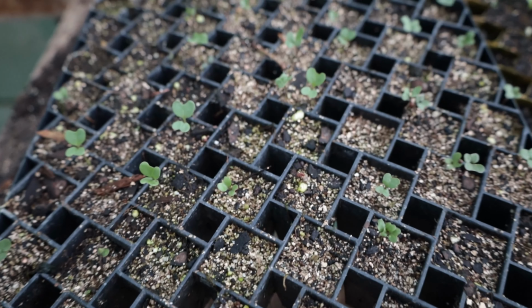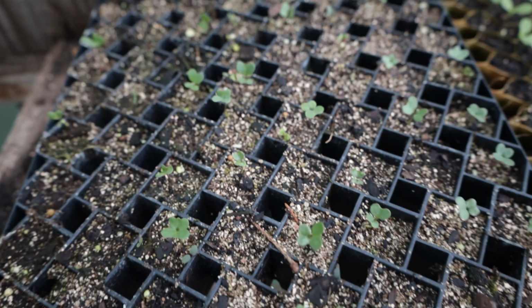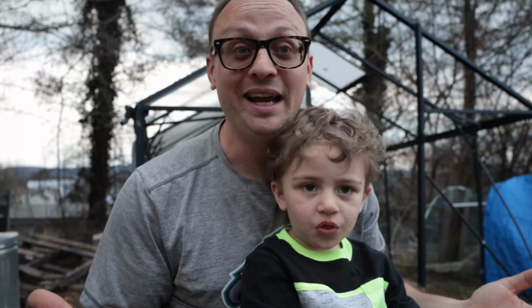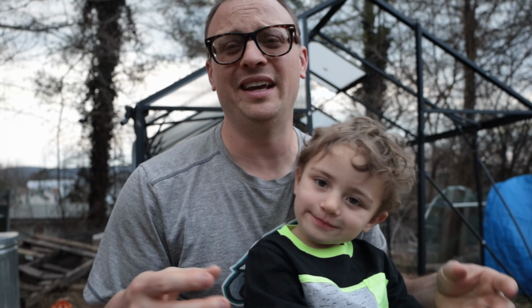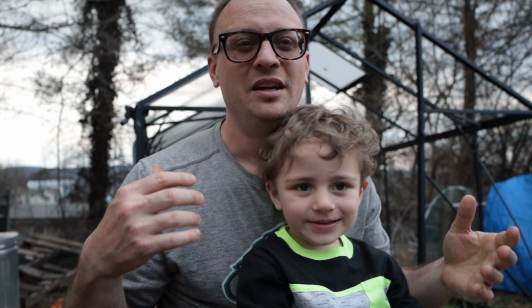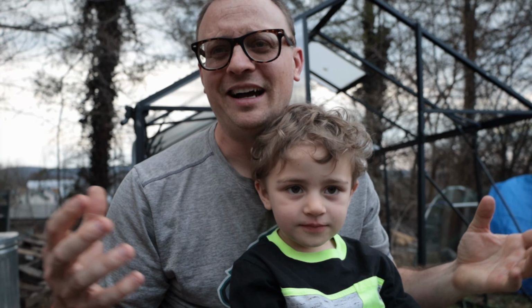The internet says you need about 15 broccoli plants per person in order to grow enough food per year. So at minimum, we need 60 broccoli plants. And I planted a lot more than that. I planted a tray with 128 cells of broccoli, but we should have at least 60 plants that germinate. So luckily, I planted extra.